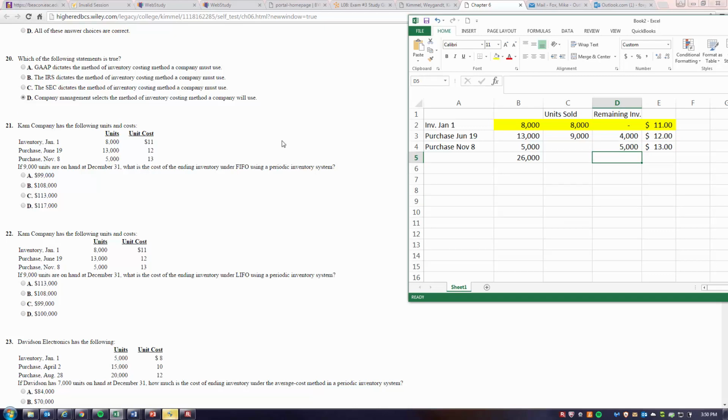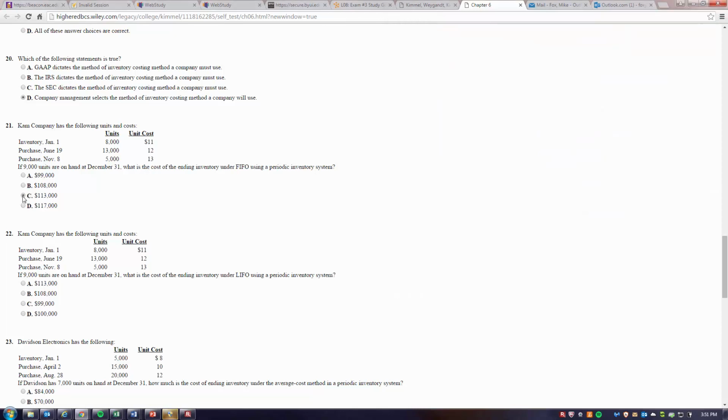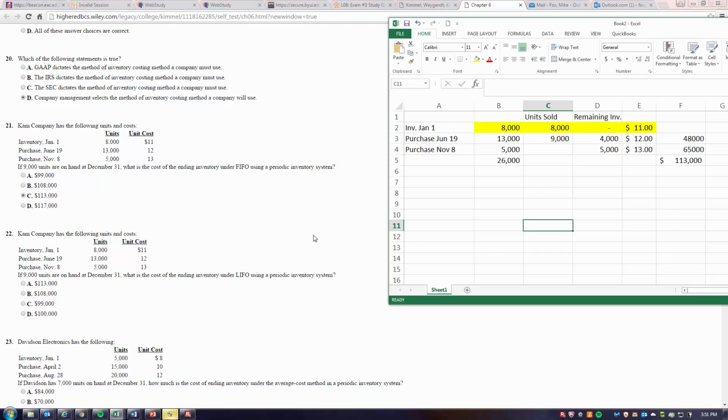All right, so I hope this is making sense. The question is, what is the cost of the ending inventory under a first in, first out system? So our ending inventory is going to include 4,000 units at $12, and it's going to include 5,000 units at $13, for a total of $11,300 worth of inventory. I'm sorry, $113,000. That makes more sense. So that is C. Hope everybody followed that. I kind of did it on the fly.